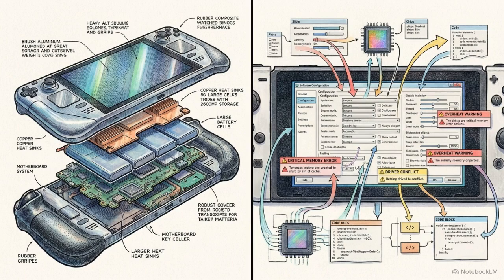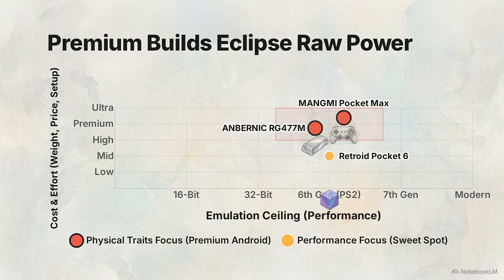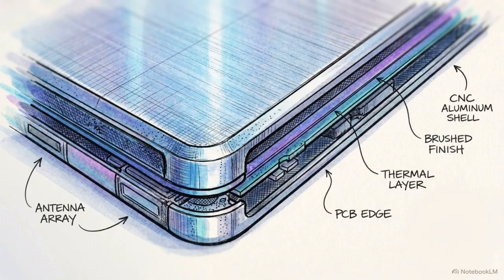Looking at the high-cost, medium-ceiling zone, we find the premium Android tier. These handhelds prioritize physical traits over pure performance upgrades. The Anbernic RG477M features a CNC machined metal shell. It provides a luxurious, cold-to-the-touch feel that plastic devices simply cannot match.